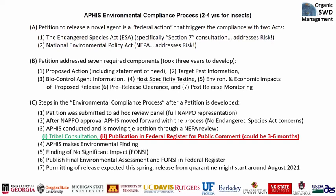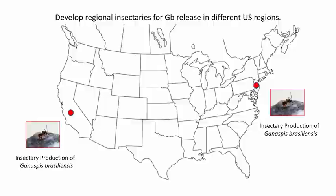The last process should go fairly quickly. And so we expect to get material out of quarantine by about August 2021. What we'll do then, we've got material right now in California quarantine and the USDA quarantine in Delaware. We could release from those quarantines, but that would not be very efficient.